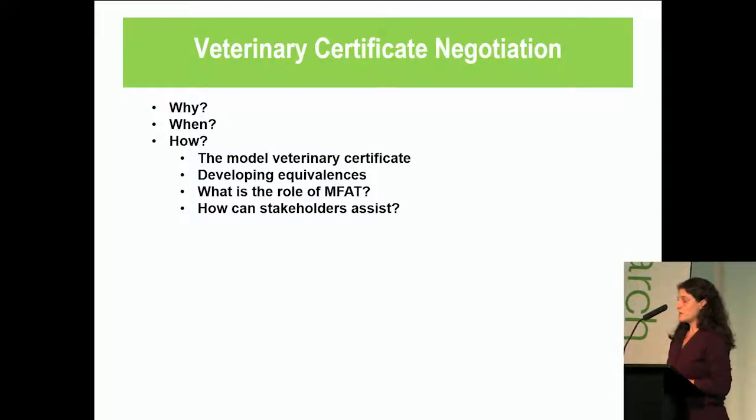That model contains what we call certifiable language. So it's all of the requirements put in a language that a country could take, just copy and paste it into their own certificate, making it their own. So trying to make it as easy as possible for countries to develop their veterinary certificate. So when a country wants to begin, the first thing I do is give them a Word version of that model. And my hope is that they will return that to me with their logo on top, able to meet everything within it. I haven't seen it work that way yet, though.